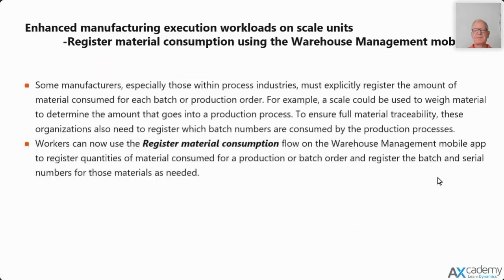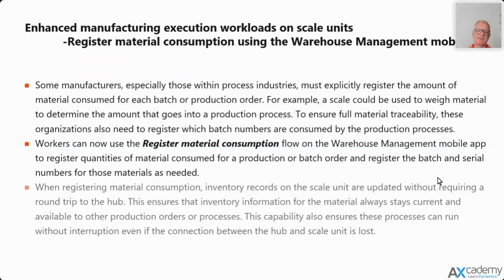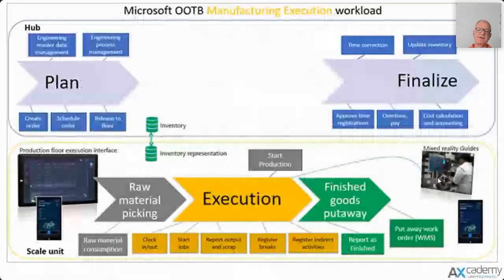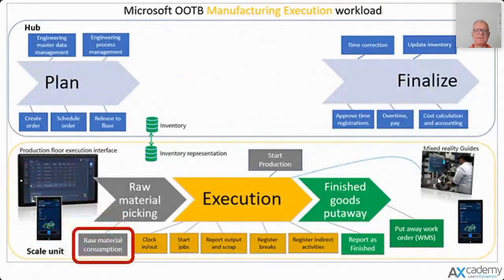Register material consumption sort of speaks for itself. What is it actually you could do? So be aware this is going to be possible soon from the warehouse management mobile app, which is such a great tool, I really think. So this is an overview of what it actually is and where it does add value. This presentation you'll see one more time, but then I'll focus on starting production. The things that happen at the hub, at the top in the blue frame, and the things that happen at the bottom in the yellow frame could then be all the local things happening with the production flow execution interface, and now being added on the mobile. We now got the raw material consumption stuff and more.